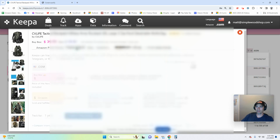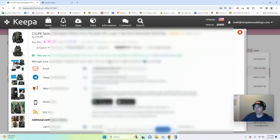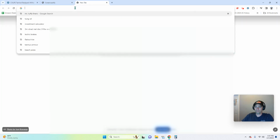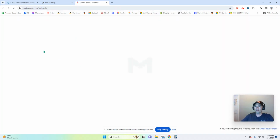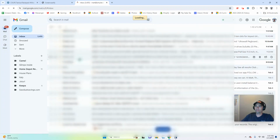So I hit track product, I choose start tracking, and it will notify me when the lightning deal has begun. It will also notify me 24 hours before it's going to go. It'll send me a notification in my email, and then I can go through and it will tell me. In fact, I can show that to you. Let me show you what that email looks like. It will show me exactly what the deal will be.